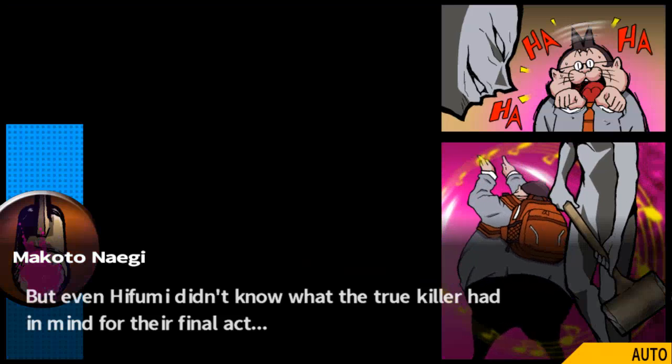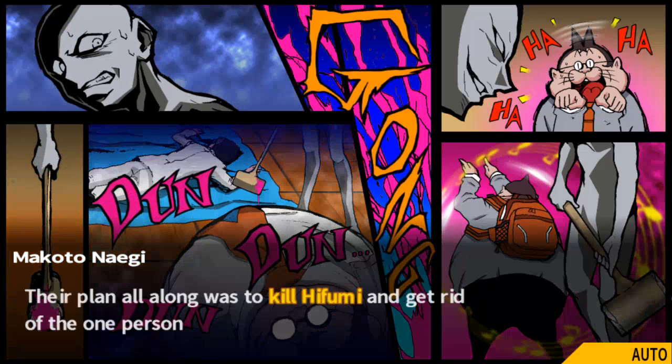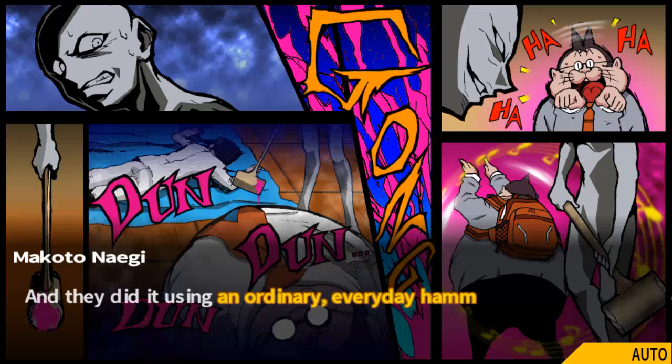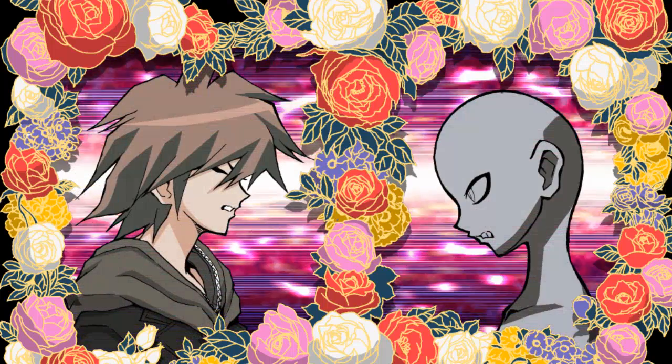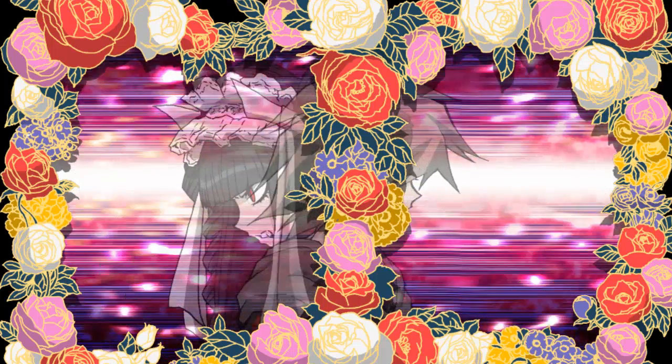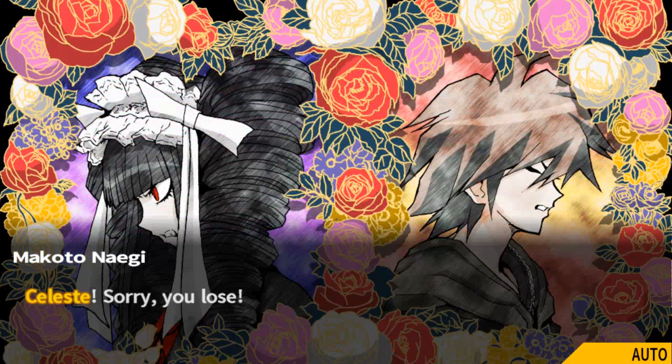But even Hifumi didn't know what the true killer had in mind for their final act. Their plan all along was to kill Hifumi and get rid of the one person who could betray them. And they did it using an ordinary, everyday hammer from the repository. That should cover everything that happened in this case. And the villain behind it all is... Celeste! Sorry, you lose.